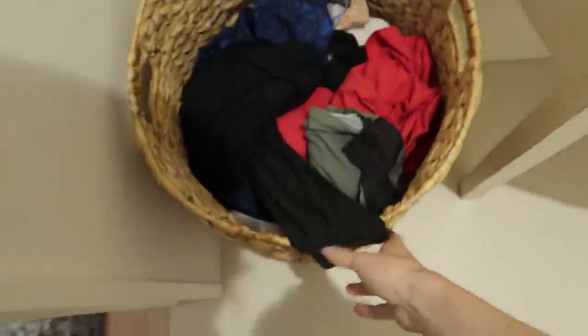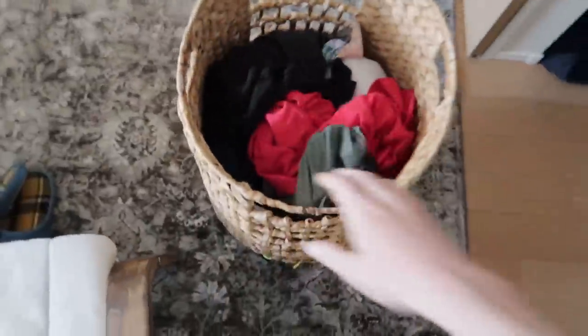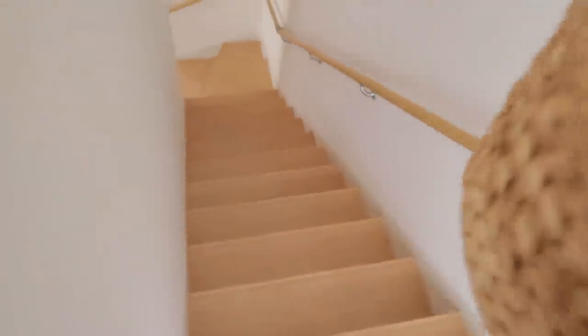Okay, let's get started. I definitely wanna get some laundry done. I try to do laundry every day because I can only do one small load. So we're gonna do that. This is a lot harder with one hand than one would think, and these staircases are so steep. I'm scared I'm gonna bust it.